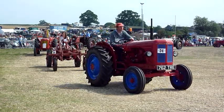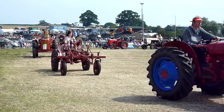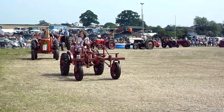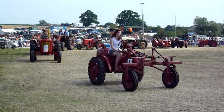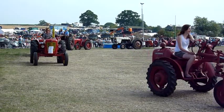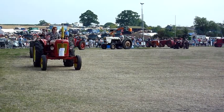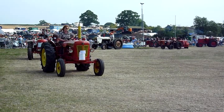And we have another 2D coming around next. And after that, David Brown 880, which was a hybrid originally in its time. The farmers were saying they wanted more power, but in a smaller tractor. So it's an amalgamation of the earlier 850 and 950. It's basically a 950 engine in an 850 chassis. And they became very popular.